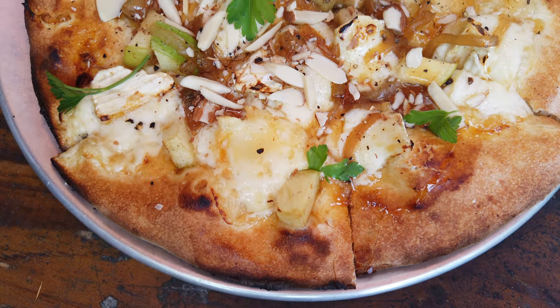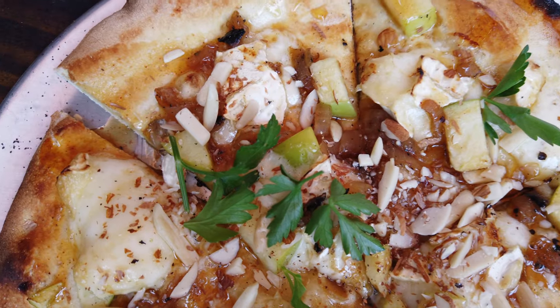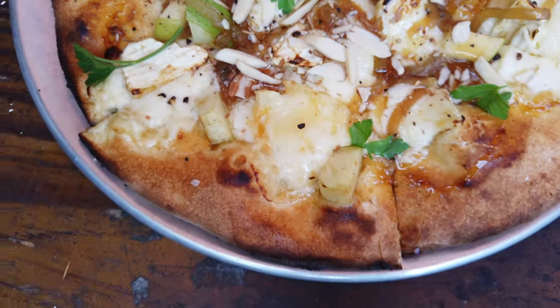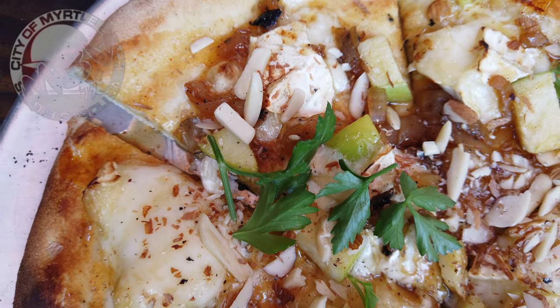Of the pizzas at the table, this is the one I personally liked. Apples, honey, very different when it comes to what you think of when you think pizza, but still good nonetheless.